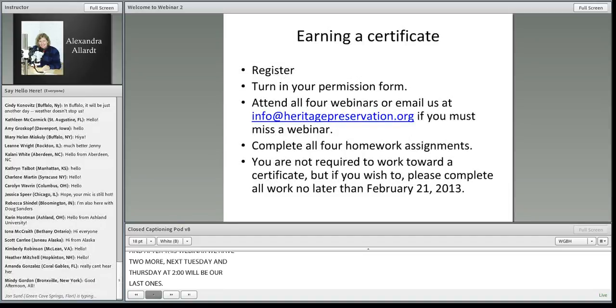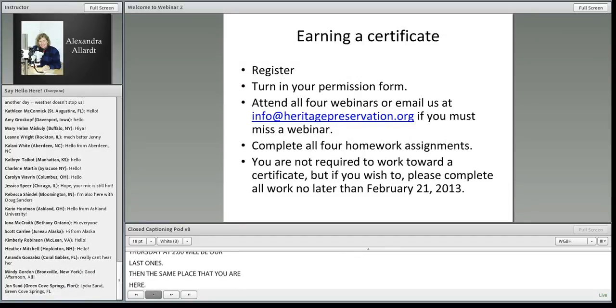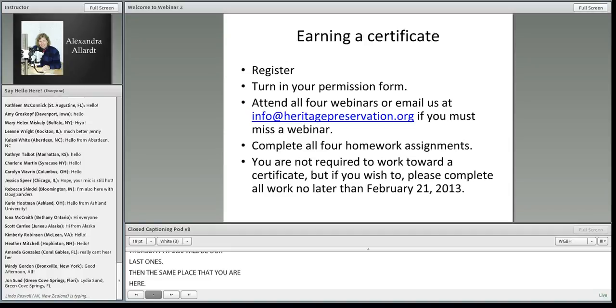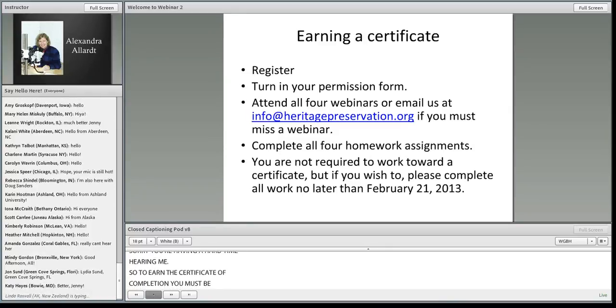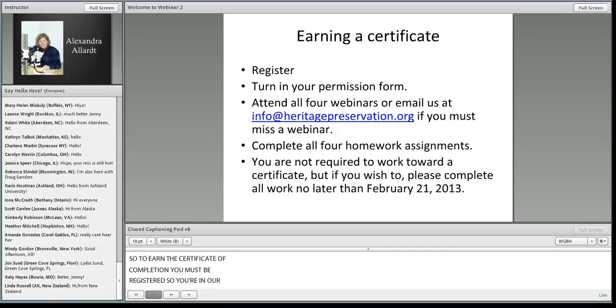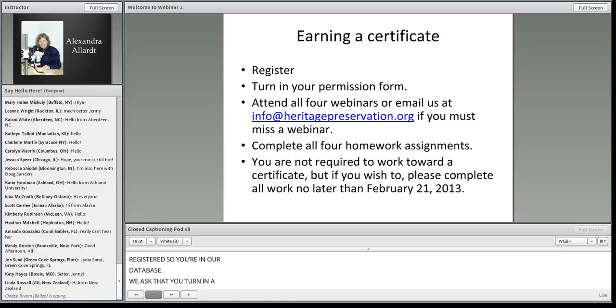A quick reminder, to earn a certificate, we check a couple of things. To earn the certificate of completion, you must be registered, so you're in our database. We ask that you turn in a permission form and that you submit all 4 homework assignments. We're asking that you turn those in by February 21st. Email us if you have any questions about that.